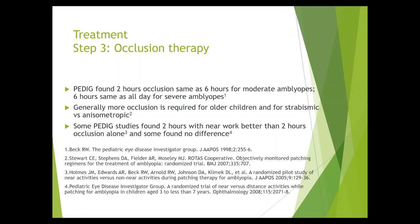If you've got somebody with quite a big turn and they're older, like this child was, then they need far more time occluded or penalised, as with the Atropine, than you would if you had a 2-year-old that just had anisometropic amblyopia.